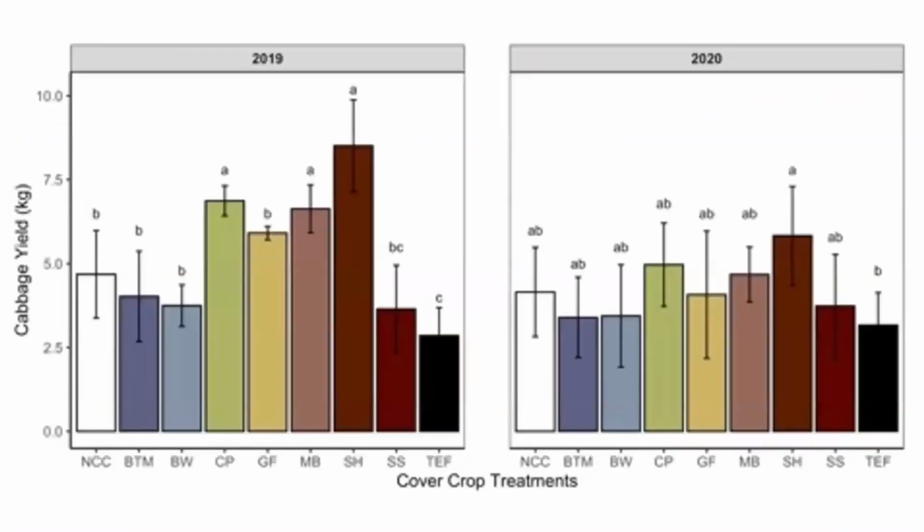And I apologize for this figure, so don't stare at it too long because it'll probably hurt your brain. I didn't know it was as fuzzy as it was, but this is just summing up the cabbage yield. So this is the yield of the cabbage, basically the average of all the beds of one treatment, and then showing all the treatments.